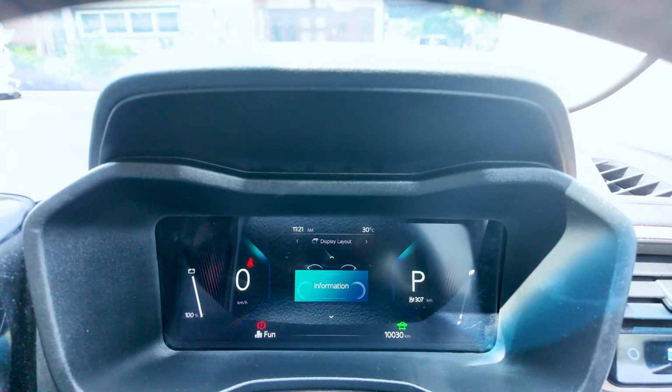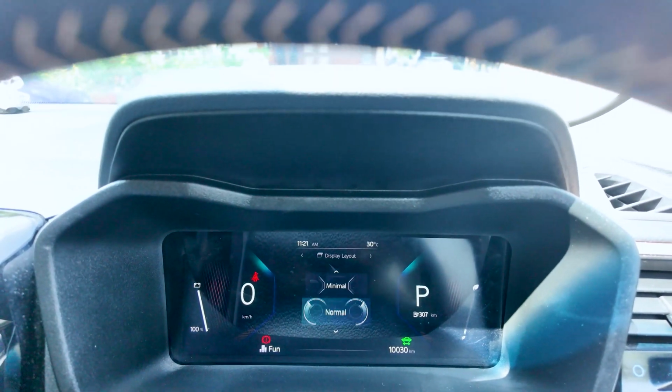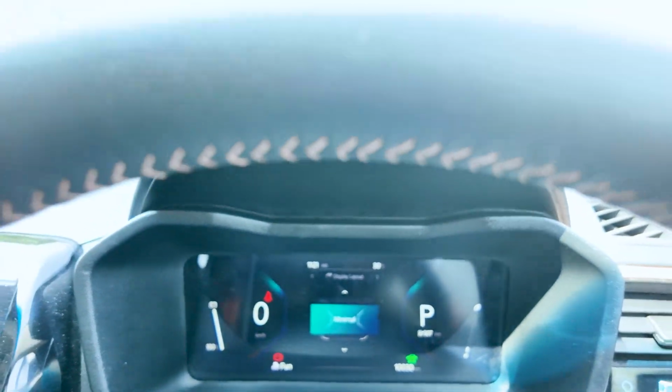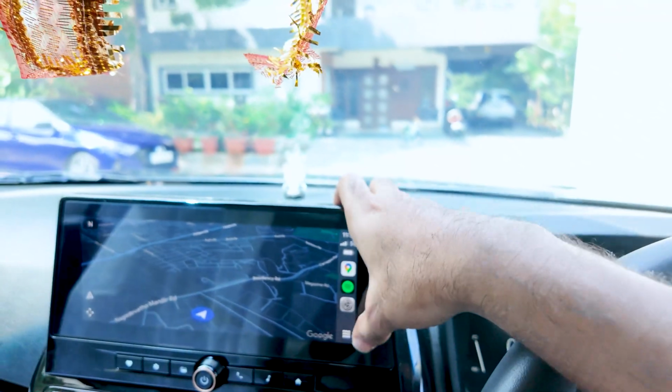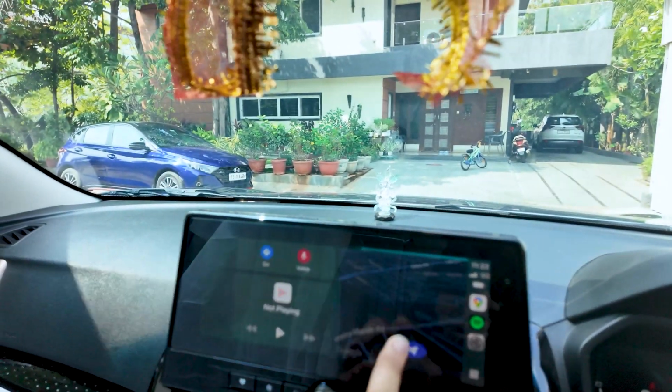I like the new one. We had only normal before. Now we have minimal and also information. I like the minimal, so that's going to stay. And yeah, we have Apple CarPlay, Android Auto, everything works, so that's good.